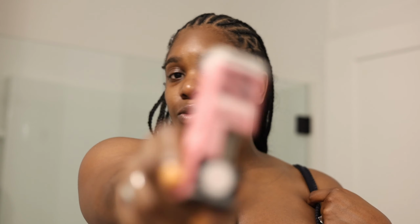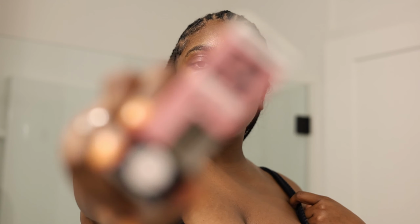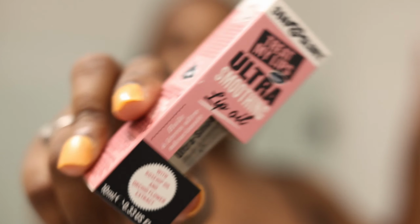And then last but not least, I have this Ultra Smoothing Lip Oil. This is what I am going to try out. I did like the, I think it's the NYX Lip Oil, but like I told you guys, my lips kind of dry out when I put certain stuff on them, and that's what that one was doing to me. So I wanted to try a different one, but I might revisit it, because I had the pink one. It does work and it does moisturize my lips, but after a while, it starts to itch and I have to take it off.